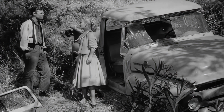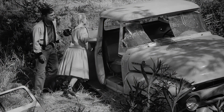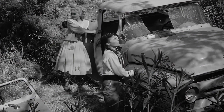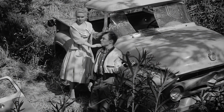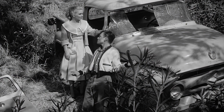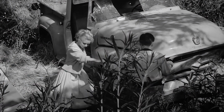Dad! Now, what good will that do? Well, if he's hurt, he could still be around somewhere. That's right, he could be. But he isn't. Unless he went in the cave. Oh, he wouldn't go in there. I never believed those stories about the cave. Maybe he doesn't either. You know, it got pretty cold last night. Suppose he couldn't walk far. I wanted to, well, keep warm until help came. Come on, let's go take a look. Come on.